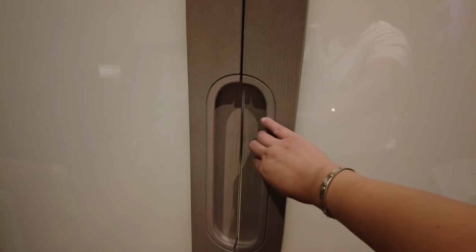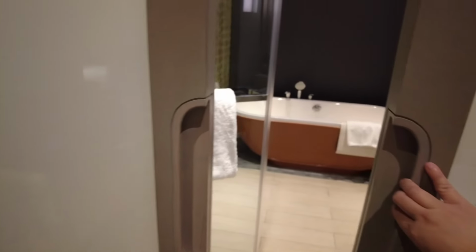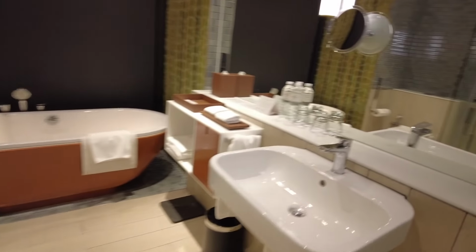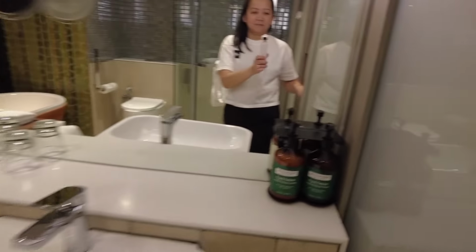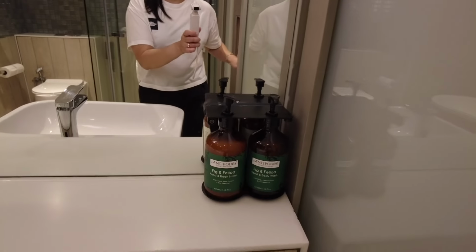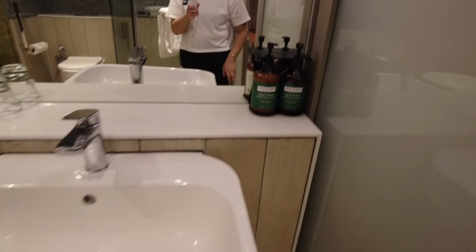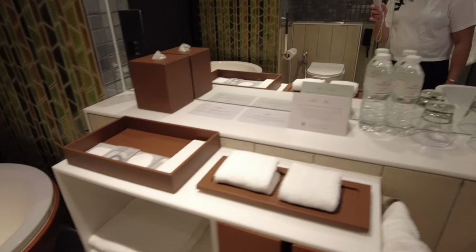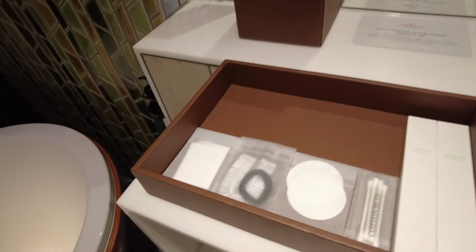And for the reveal, the part of the room that I'm most excited about, it's the bathroom. Let me show you. Nice. So they have lotion and body wash, sink. They also have water in here. They have bathroom amenities.